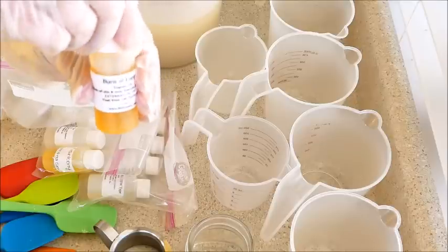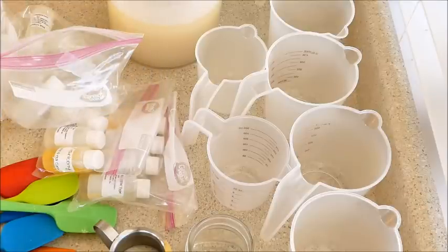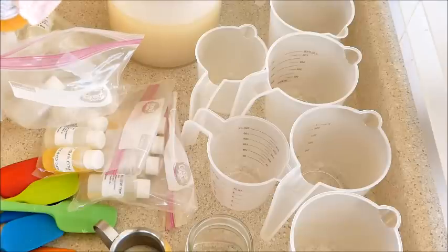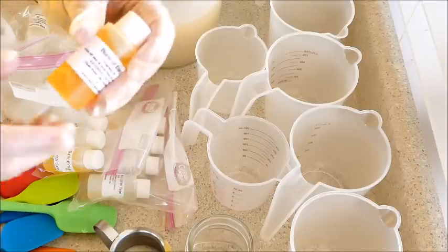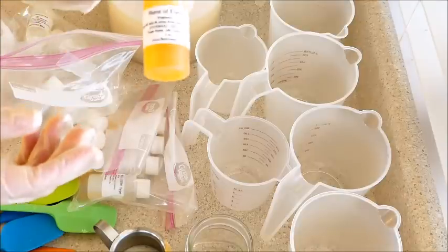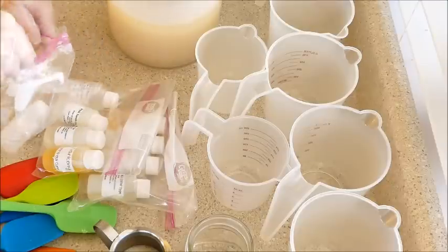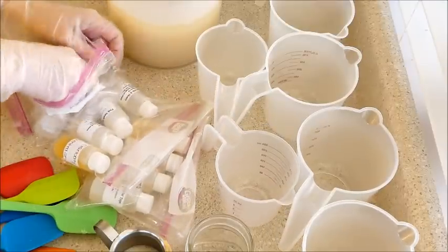Burst of Energy, I think she said in her videos this is one of her best sellers. And it is just a fruit explosion, and it's very fresh and clean and just makes me happy. So that one is really nice. Let's see what else we have.